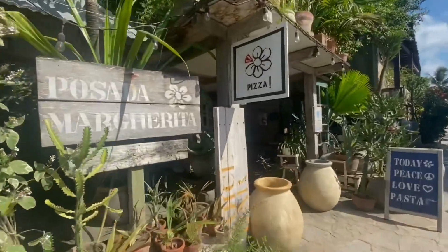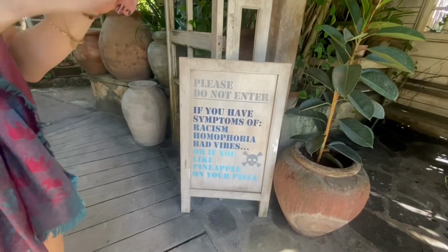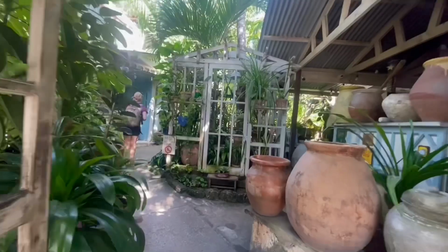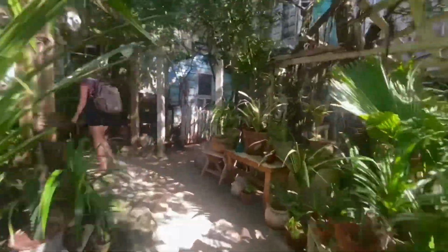And then we went and got pasta on the beach, and Haley found this spot, and it was just so cool. Like, they pretty much make you walk through what feels like a greenhouse or a garden all the way back to the restaurant on the beach.